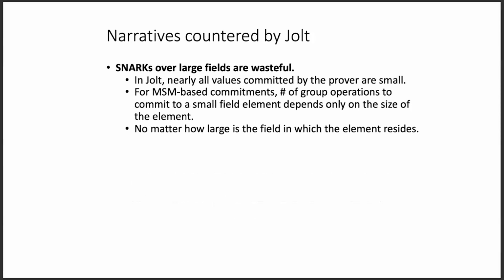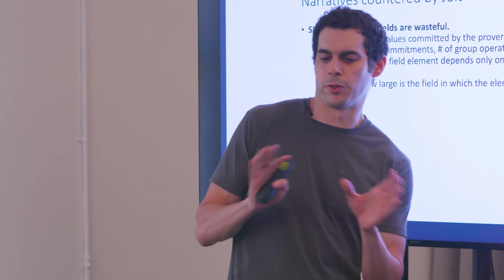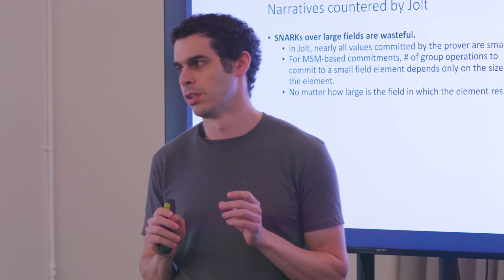Okay, there's also a view that SNARKs over large fields are wasteful. This is actually one of the main reasons I think people like to use FRI. It also avoids elliptic curves, so it's plausibly post-quantum secure, so that's nice. But in certain settings, one field operation over a small field is much faster than a field operation over a big field, right?